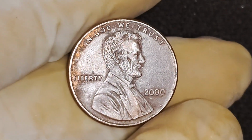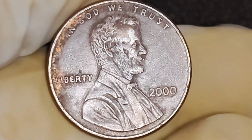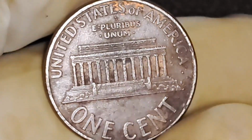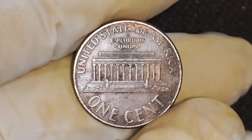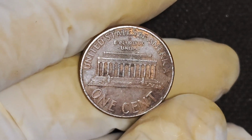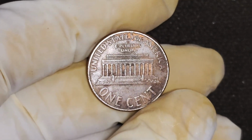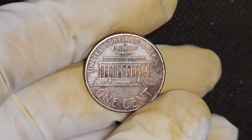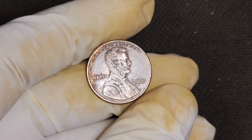Now, I know what you're thinking, a penny? Really? A penny can be worth how much? Well, buckle up because I've got some mind-blowing information for you today. We're diving into the world of the 2000 no-mint mark Abraham Lincoln penny. Yes, you heard that right, a penny worth $1.50 million. I know, it sounds too crazy to be true, but trust me, we're about to break it down.